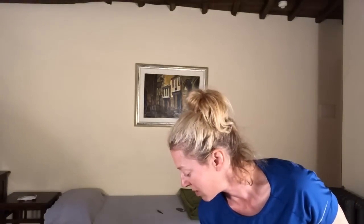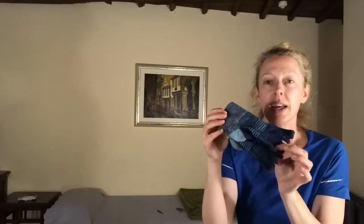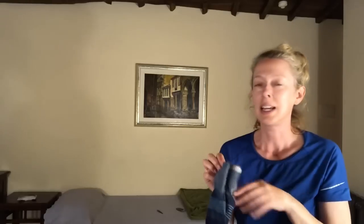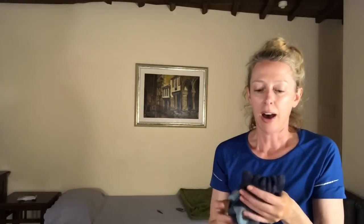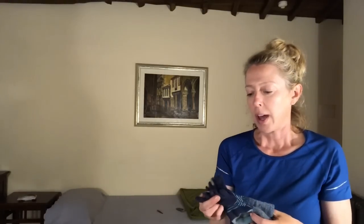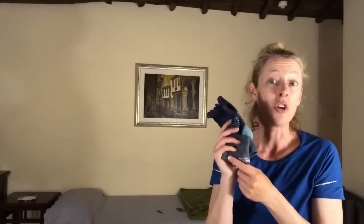Moving on to socks. I was really picky about the socks. So I tried many different combinations and found something that worked. So I like the Injinji socks, the toe socks. In the beginning, I would wear these with a layer over top. I didn't do Vaseline. I did none of that stuff. I found that with the extra layer, my feet would overheat and then I would get a heat rash.